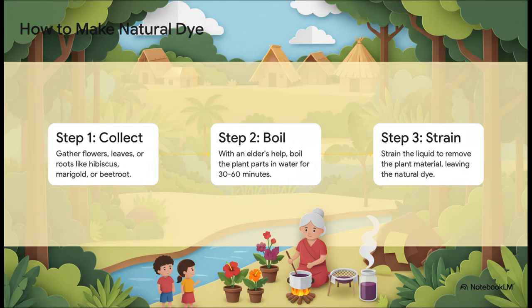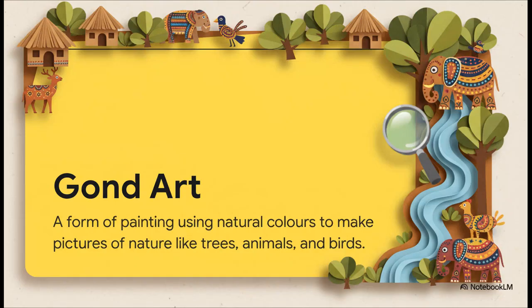It's kind of like those DIY tie-dye videos you see on YouTube Shorts or Instagram Reels. You just take some flowers like marigolds or maybe some leaves, you boil them in water. But listen to me, please get a grown-up to help you with the boiling part. And then you strain the liquid. And there you have it, your own 100% natural, eco-friendly color. How cool is that? And here's a little did you know fact for you, good for your general knowledge.